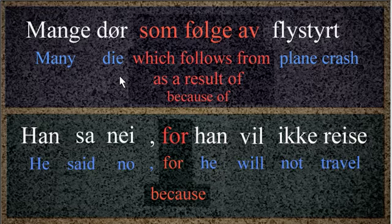Som følge av. Here's another compound conjunction that means because. The translation of it is which follows from. It'll be translated to you in the form of as a result of a lot of times, but it really just means because of. And it's another way of saying it. Copy editors at newspapers are constantly doing that. They use different compound conjunctions and forms of saying the same thing to make the story more interesting.